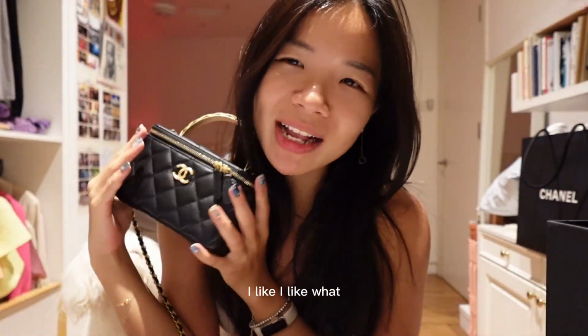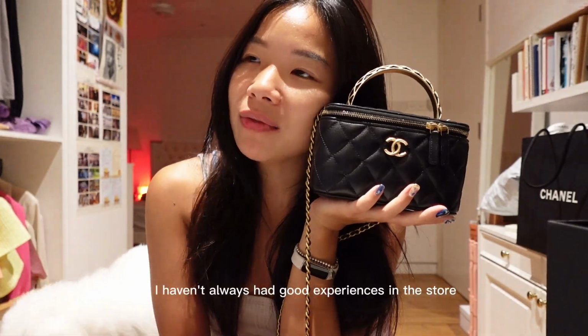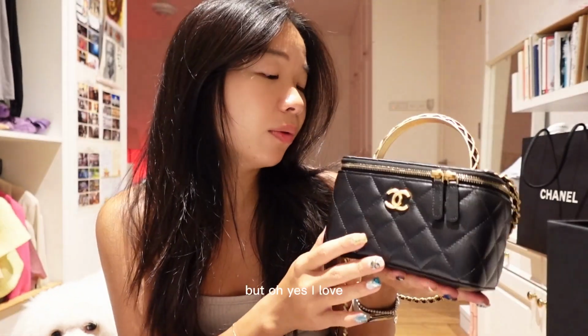I don't know, Chanel just makes me very happy. I like what the brand stands for and how it makes me feel. I haven't always had good experiences in the store. In Malaysia, yes, but overseas, no, because I'm Chinese, so they probably think I am some sort of reseller. But overall, yes, I love it.